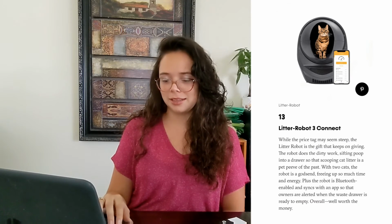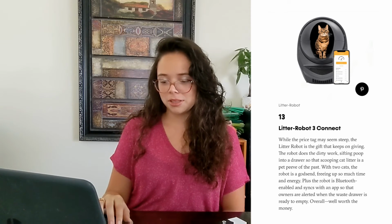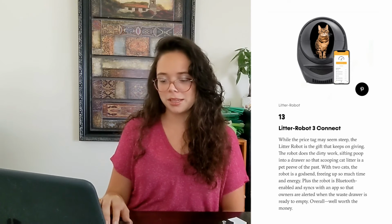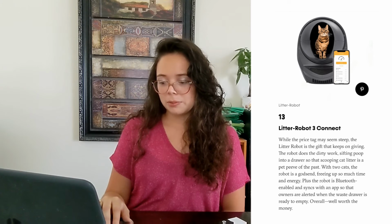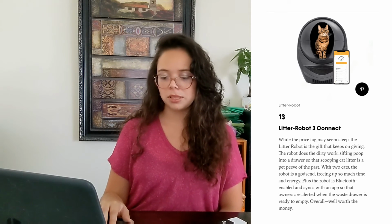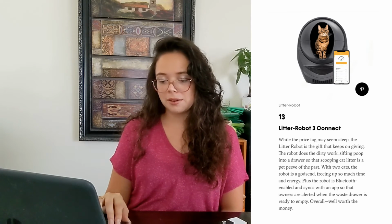All right, next up is the Litter Robot 3 Connect. It is the gift that keeps on giving. It does the dirty work, sifting potty into a drawer and frees up time and energy. It's Bluetooth enabled, syncs with an app, and they think that it's worth the money at $549. Now, that's a lot of fanciness to be buying for a cat. I am also very budget conscious. I don't know that I would get this.